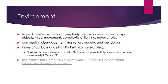So do you want to explain this framework maybe? Yeah, for sure. Out of the Pediatric Cortical Visual Impairment Society, there is an assessment that was developed called the Complexity Framework. I will first preface by saying there are always pros and cons to every assessment. At times the assessment can rely a lot on answering questions, and students with apraxia may have a really difficult time making those answers on command. And students with complex communication needs who may not have a clear yes or no indication, it may get a little bit tricky.